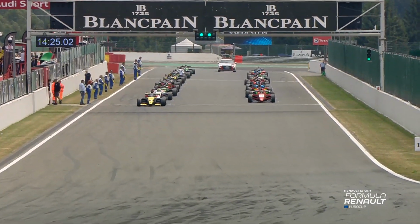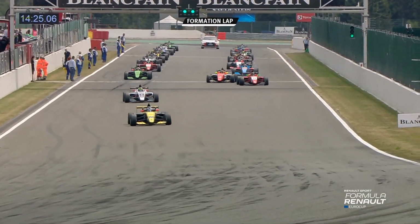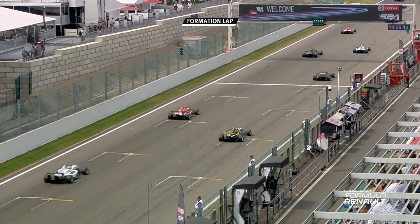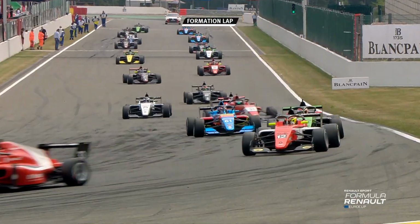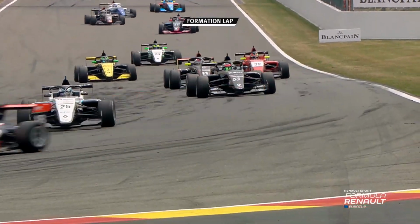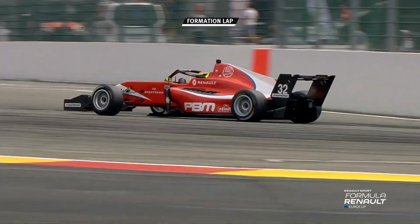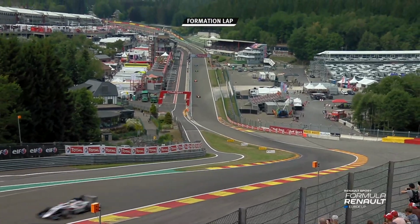So the green flag shown, cars are released, and now they blast away from the line. So there is Martins. Oscar Piastri will be a man to watch for sure. Oscar Piastri, very rapid driver, as we saw in British Formula 4 before moving into the Formula Renault Eurocup. Number 32 going through there is the Arden car of another of the graduates of the British racing scene, the British driver Frank Bird.